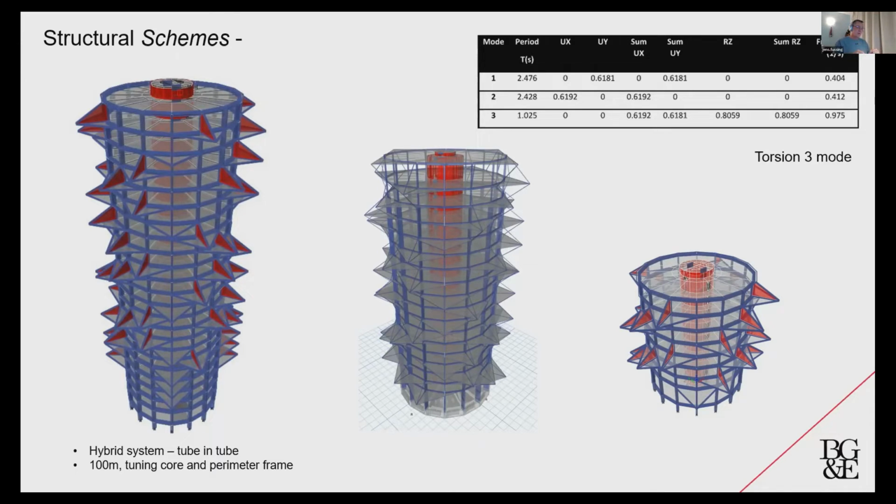But if you look at the core only, if the core was to stabilize the whole building, the core is only 7.6 meters in diameter. So if you say 100 meters and 7.6 meters in diameter, you get an aspect ratio of 14. So it was a given that something had to happen in excess of the core itself.